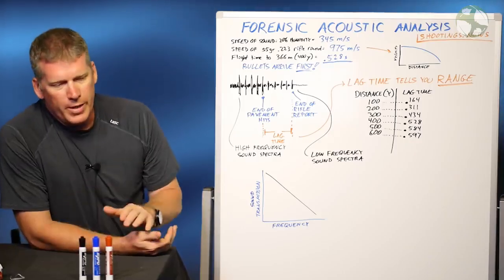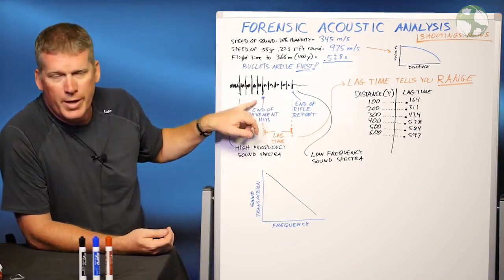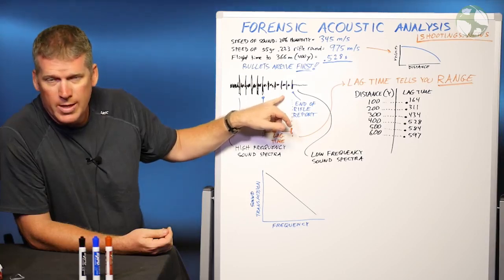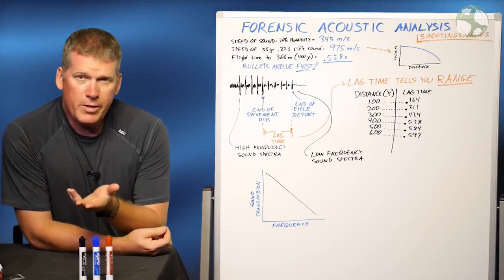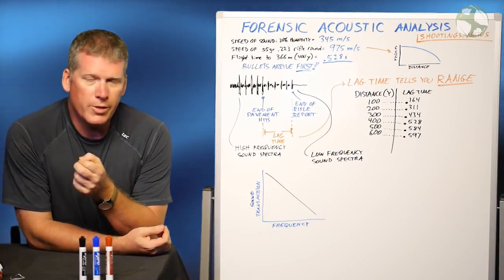Now I'm going to play for you a sequence where you have a rifle round striking the pavement followed by the low frequency sound effects afterwards. So give this a listen and then I'll point out something to you about the timing. So did you hear that? Did you hear the rifle rounds hitting the pavement followed by the rifle reports from a distant location?